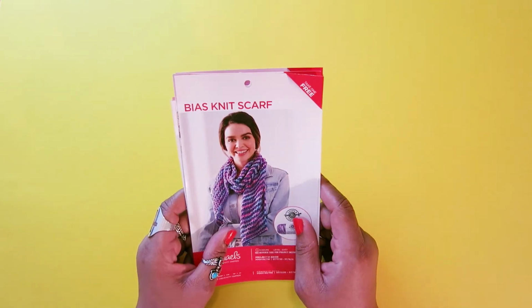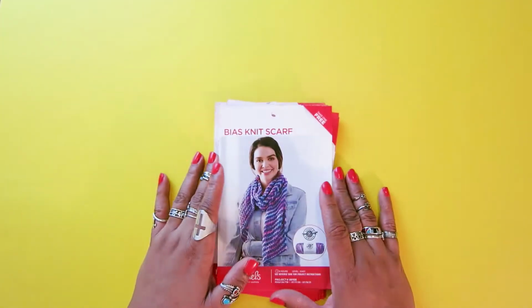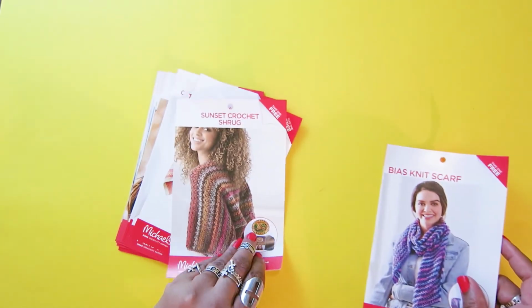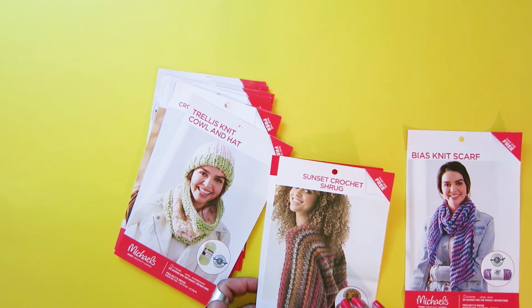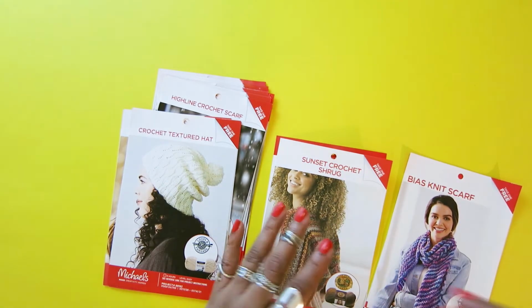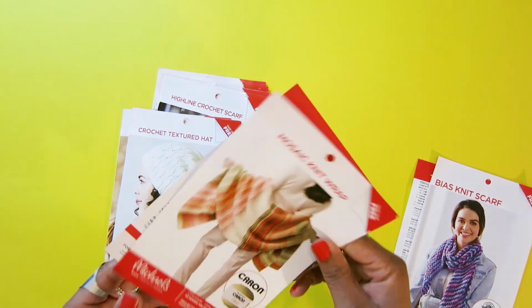Maybe one day I'll show you my book of these kind of things I get from Michael's and Joann's. I put them in a binder, in the clear page sleeves. I put like with like, so you can just pick out what you want. You can see all of them.